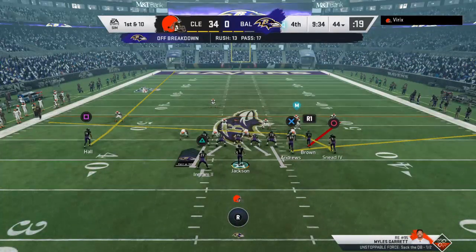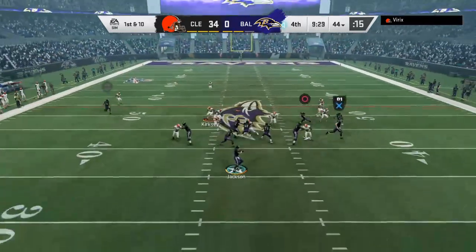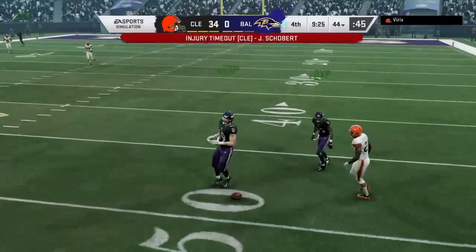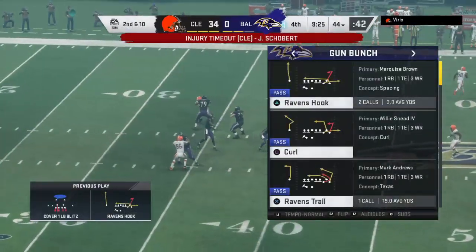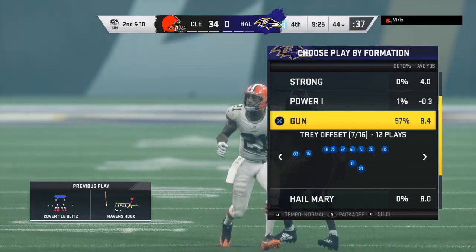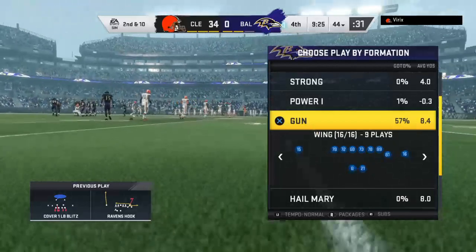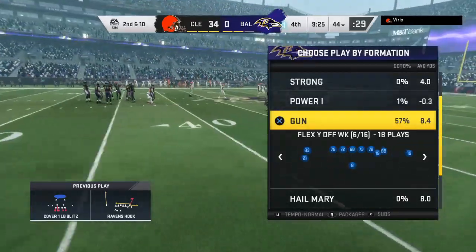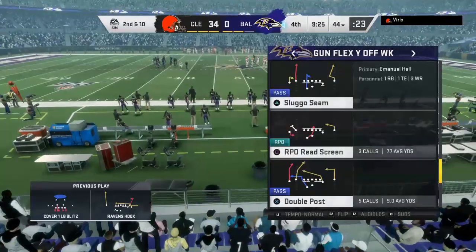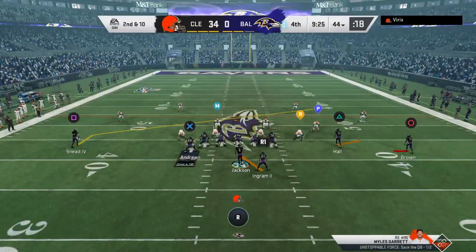Back-to-back good plays have them on the move on 1st down. From the gun, it's Jackson. And nearly picked off. Surprising to see a defender of his caliber let it get away, but it does get away and it's 2nd down. An incomplete pass on 1st down. That leads to a 2nd and 10.